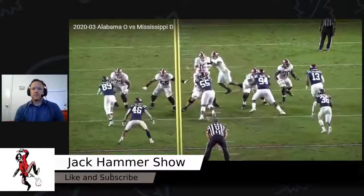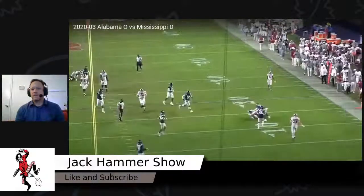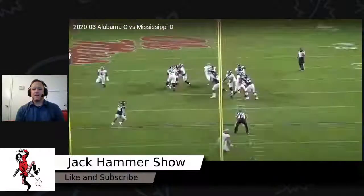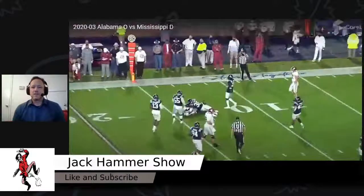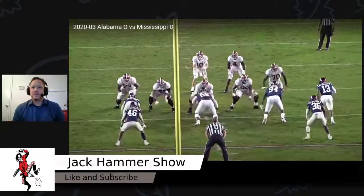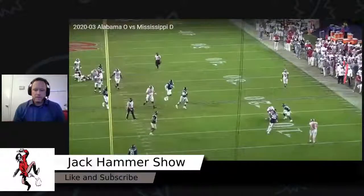Let's watch, pressure off the edge. They're bringing a blitz, steps away from it. And that little subtle movement to the right is what buys him enough time to get the ball out. You don't have to be an uber athletic quarterback to be able to make a throw like this. You just need to have a feel for the pocket. And that's what sets him apart. You're going to see just subtle movement to the right, slide, set, throw, put it on him, big play down the middle. Go to the next play.